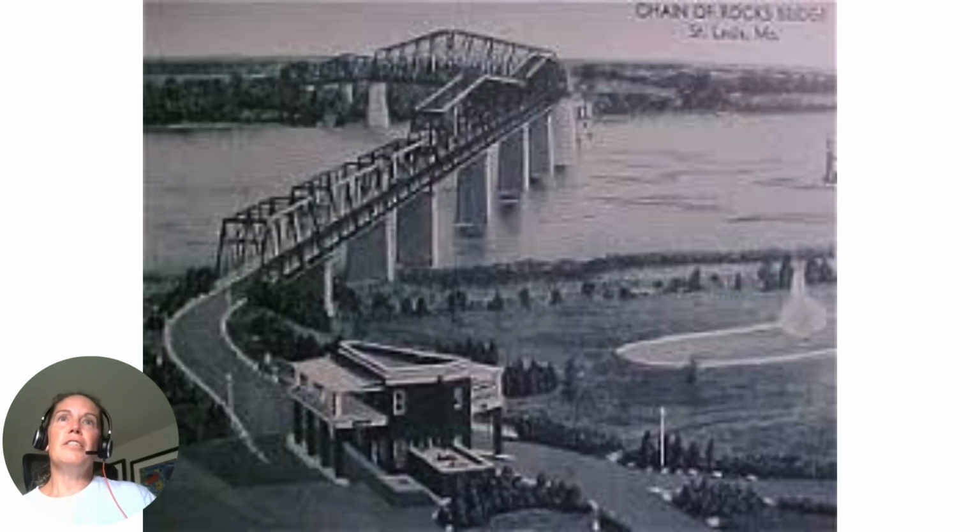The Chain of Rocks Bridge is part of historic Route 66, providing access across the mighty Mississippi and circumventing the city of St. Louis, Missouri. The old Chain of Rocks Bridge spans one of the most scenic areas of the Mississippi River. It is about 5,353 feet long and is one of the longest continuous steel truss bridges in the country.